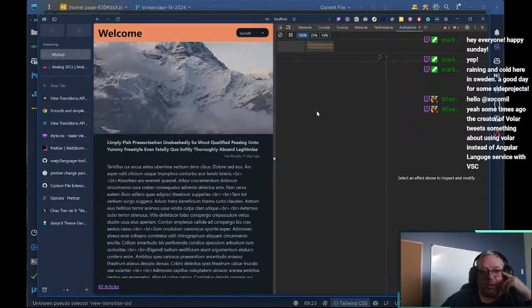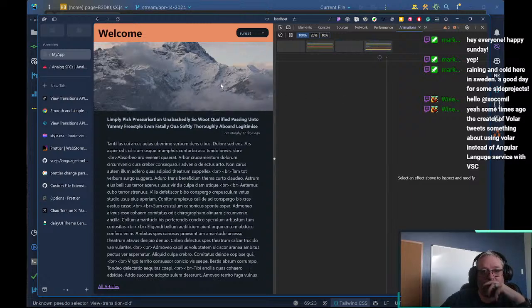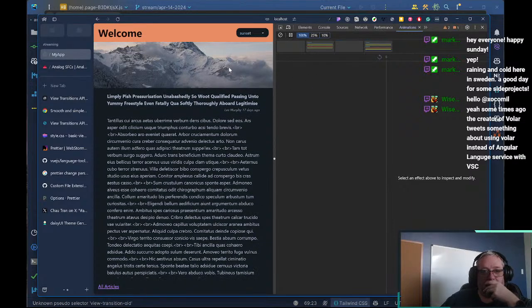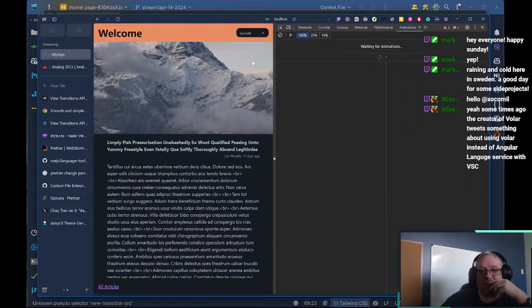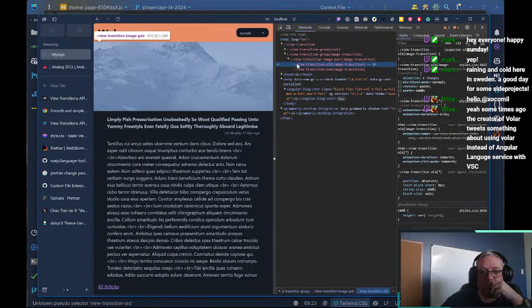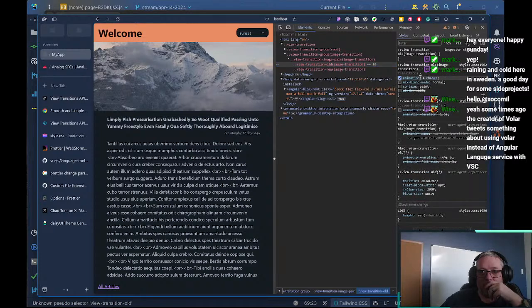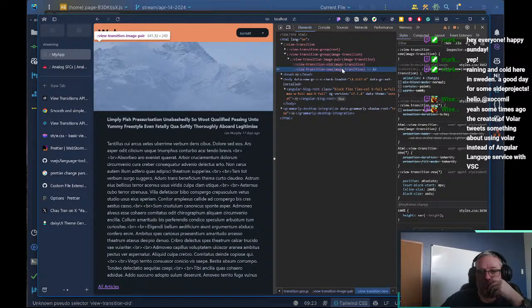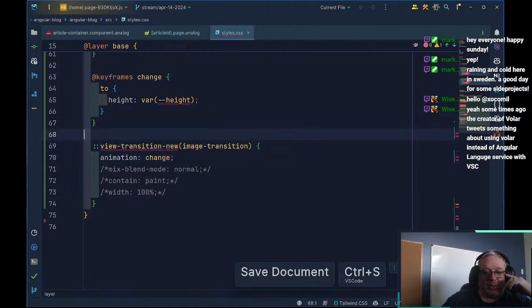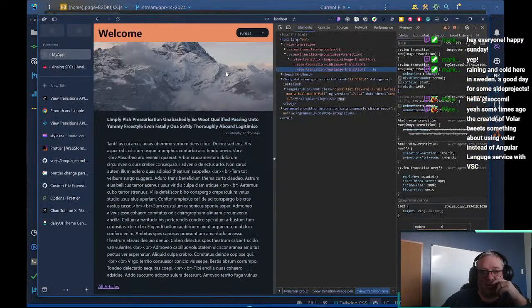Refresh that. Let me follow this and pause it and see. So here we go. I think as we're applying it to the old and the new, what happens here? The new image gets the new transition and the old image doesn't.